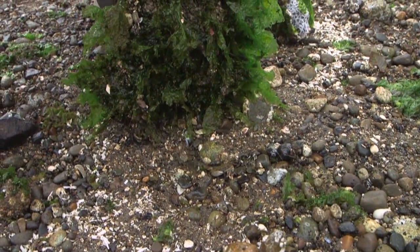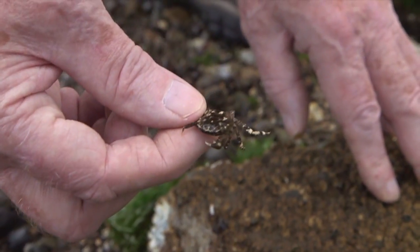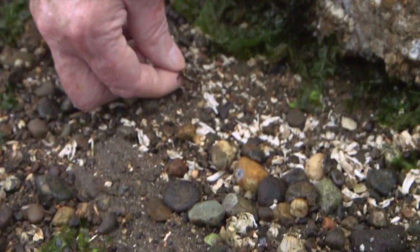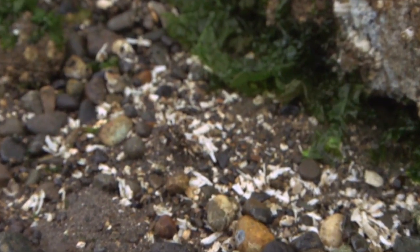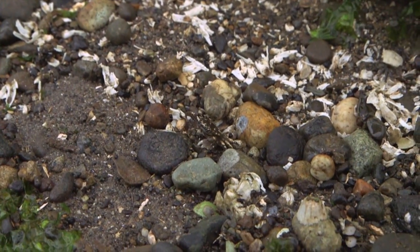So what we're seeing now are a number of small crabs called shore crabs. They live under the rocks during the low tide time because they don't want to be eaten by seagulls. When the tide comes in, they come out and they forage underneath on the sediments and underneath the sides of the rocks.